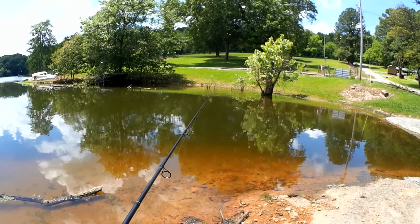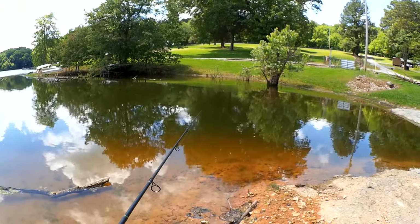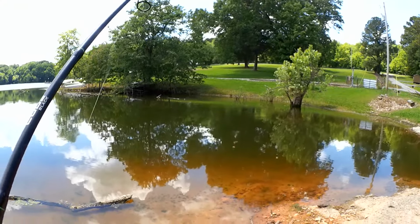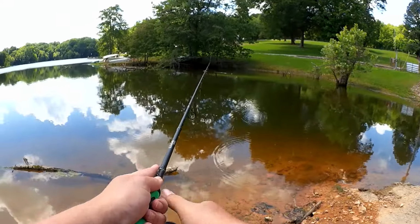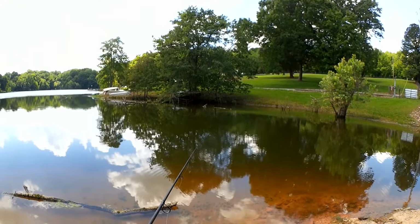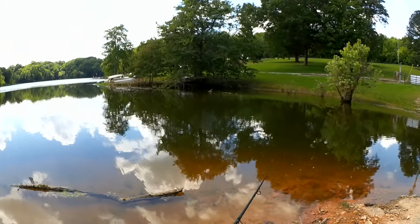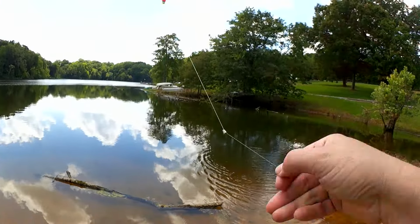Ooh, there was a bite. Ooh, nibble. Dang it, missed them. Small one. Fish on. Another small one. This one is not fighting anywhere near as much as those other two. Yeah, that's actually a 4-incher.